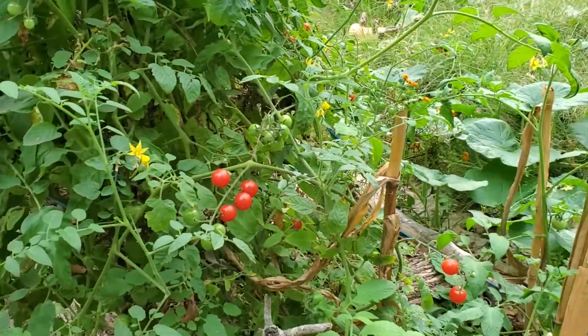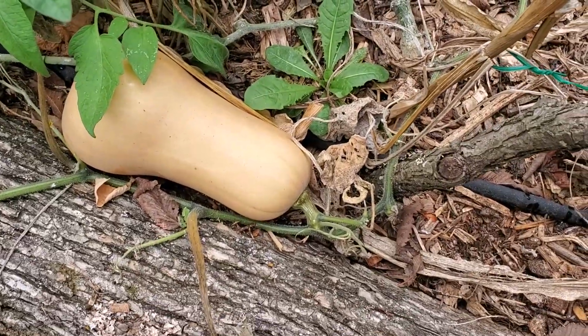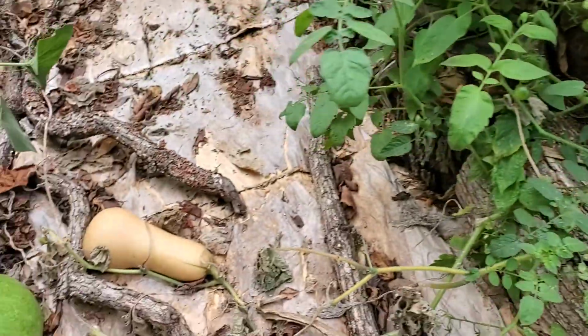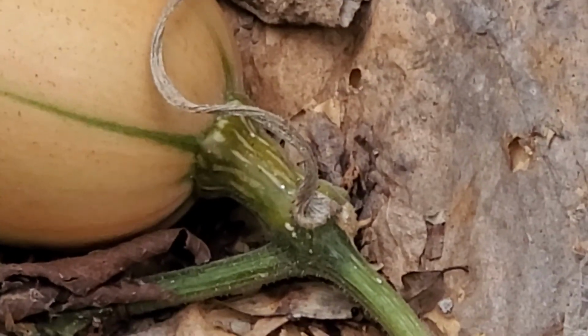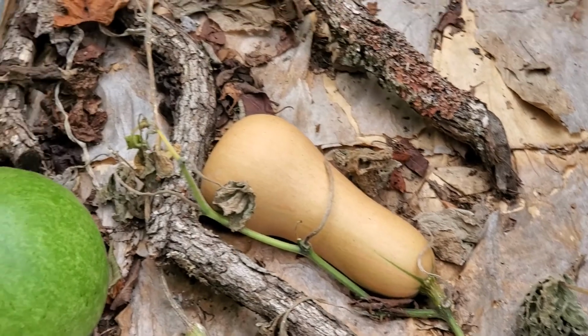Yes, I've got some tomatoes to harvest. Winter squash, no, that stem is not ready. Got a couple others to check. That stem is close. Oops, sorry about that, had a bug on me. He's starting to turn brown, but he's still got a little bit of green. So it doesn't look like I'm picking winter squash today.